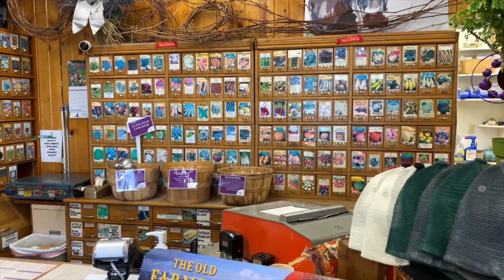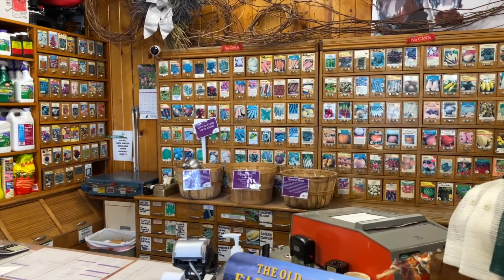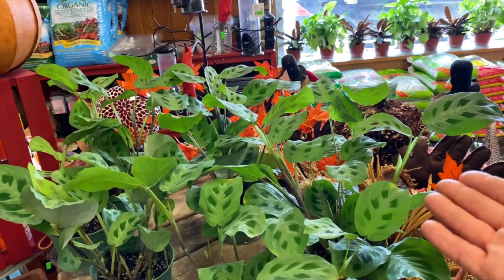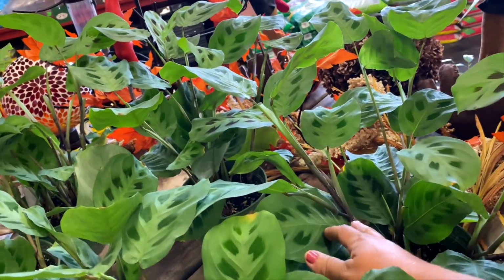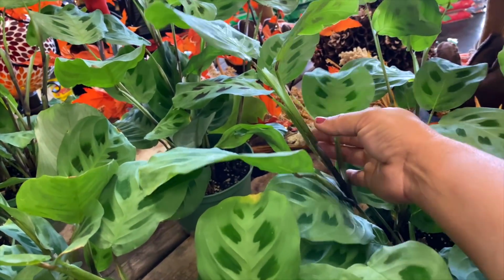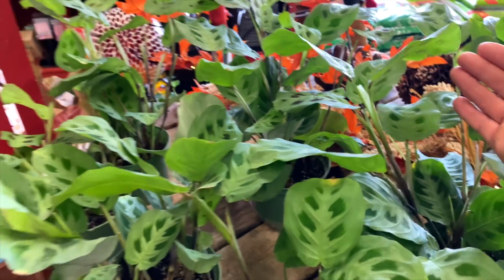Then there's the favorite part of the store for me. That's the bulk seed bins right there. Here are some Maranta Greens. I like it when I can see the growth structure. Like these have more stiff stems that are a little bit more upright, a little bit more open and airy, really interesting markings right there.